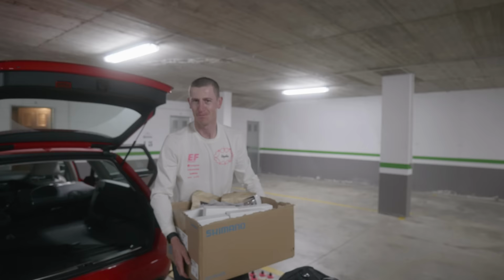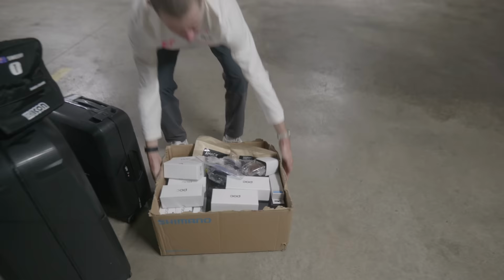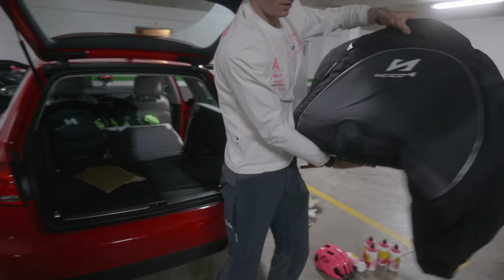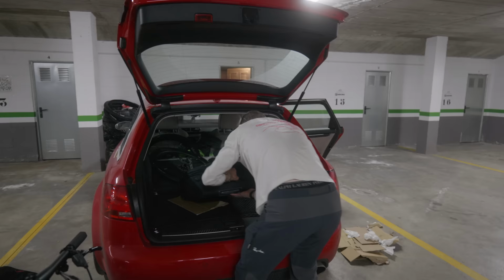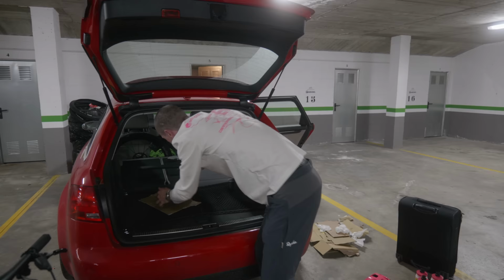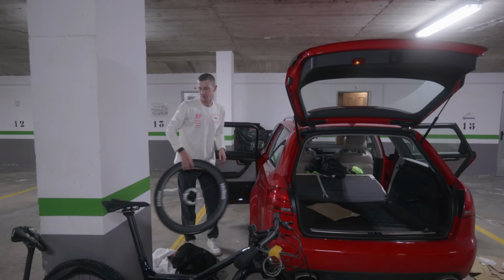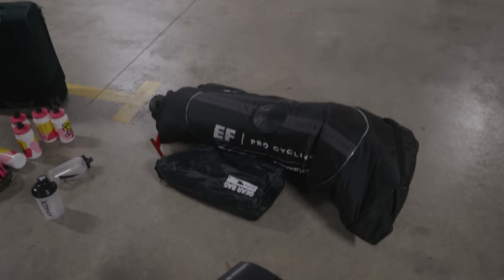Moving on, more stuff from POC. Just a couple of things. Next up, a bag from Sikon. EF Easy Post. Nice. Old suitcase. Full of things. The back wheel. Looks nice. And the front wheel. Let's see what other goodies we have in here. The Rafa backpack, the wet pack actually.